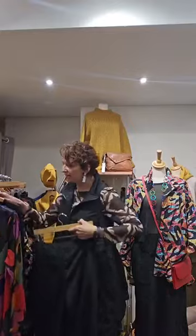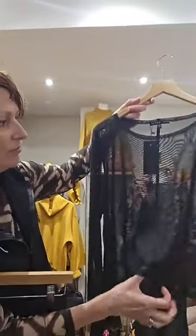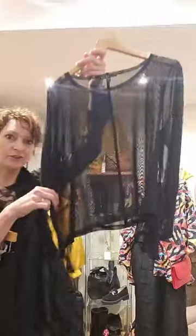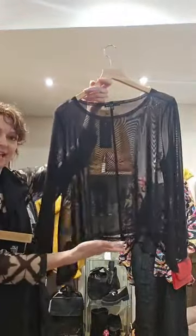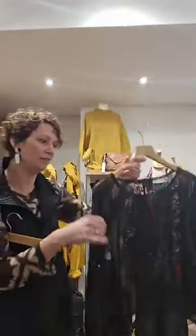And then also underneath there we have this little piece. It's called a topper. So it comes in a lovely fine mesh. Some of you may have had this before. It's got a really nice shape where it covers the tum, and then just elegantly drapes down on each side. So it's very, very flattering.